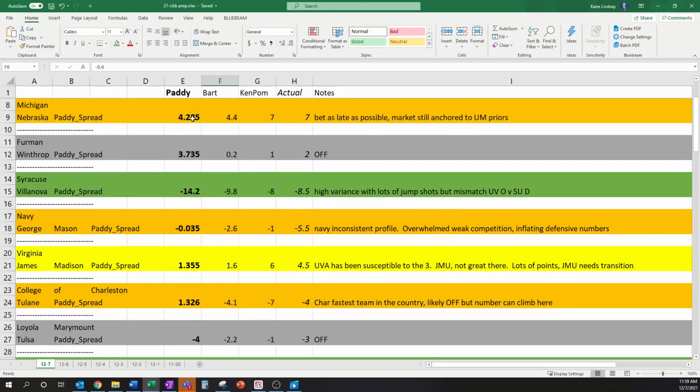Michigan, Nebraska. I have closer to 4. The market says 7. If you want to play this, I don't think I will. I would bet it as late as possible. Again, that's an example of the market still being anchored to the Michigan priors. And I don't know. I think you're seeing how important Wagner and Livers were to that team.